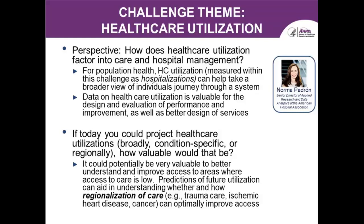And so you can imagine that, for trauma care, or for heart disease, or for highly specialized services in oncology, you truly want to ensure that appropriate access is available for patients, but sometimes it's limited. The physicians in the area, the number of physicians in the area, or just the physical infrastructure for having those hospitals. And so if we were truly able to have highly accurate models of predicting hospitalizations in counties, and again, in regions, then we can move a little bit more towards identifying if and how regionalization of care can be optimally designed.